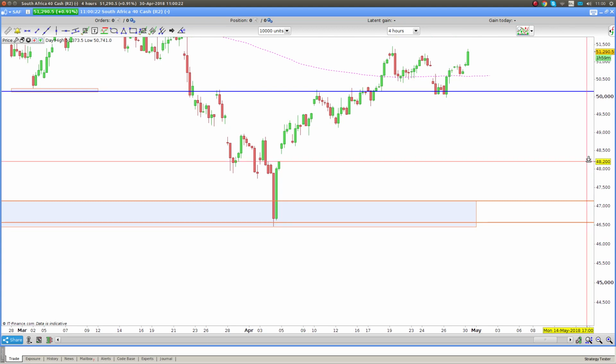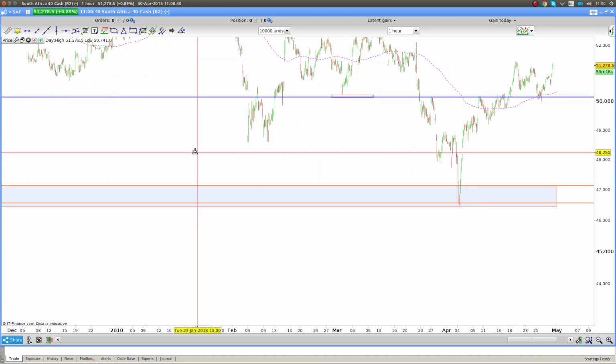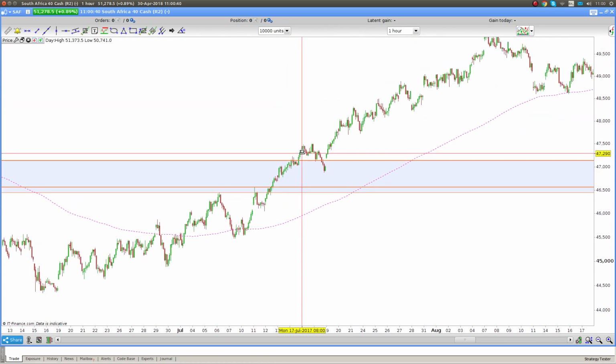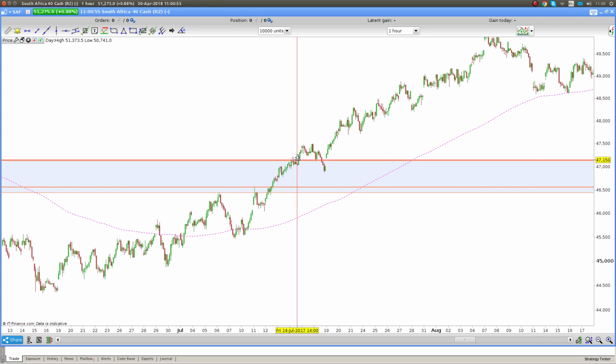Okay, so this is why when you often hear the story, I'm going to buy the retest, I'm going to buy the retest. But it's not to say that you're looking for the retest on a 5-minute chart. And I don't know if I'll be able to get, there we go. So let's just go to where the breakout happened. Okay, so you can see here, where was this? It was July. Okay, so this was the breakout that happened in July.